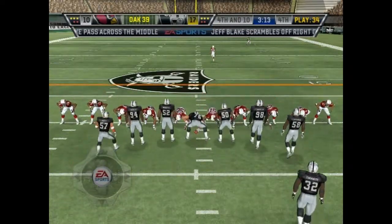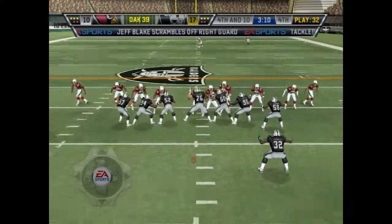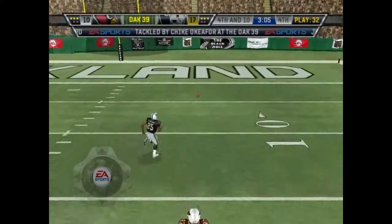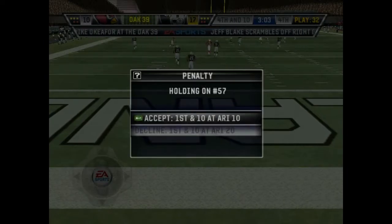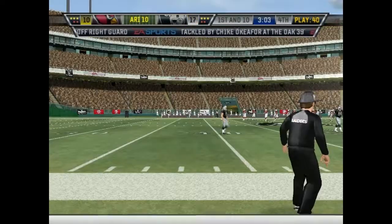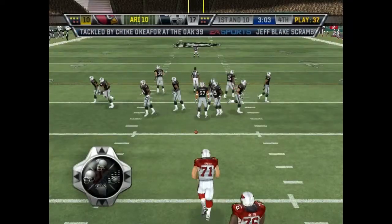But with 3:14 and counting here, the Raiders will punt this one away. A good punt, going to back him up into the end zone, touchback. Holding on the receiving team, number 57. That'll back him up to about the 10-yard line now.